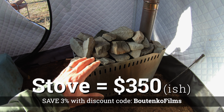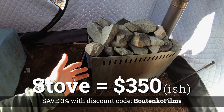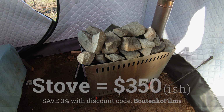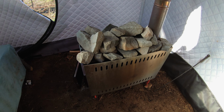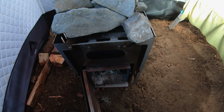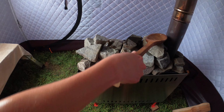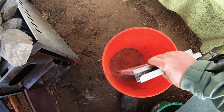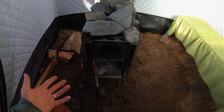For the price point, for the compactability, the fact that it has heat shields and comes in such a small form factor, I've just been really pleased with how this thing's been performing. And one of my favorite features about it is how efficient it is. So my wife and I will do 2 or 3 saunas a week, and I usually clean this thing out like every 2 weeks. And so we'll go through quite a lot of wood during those sessions.